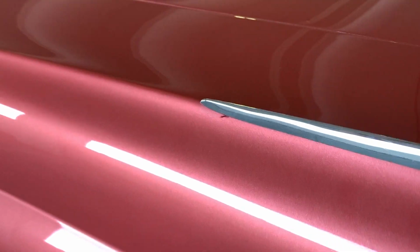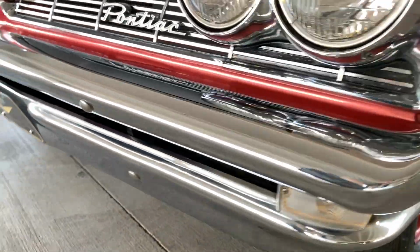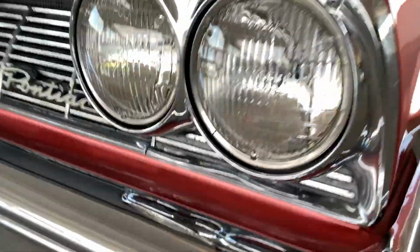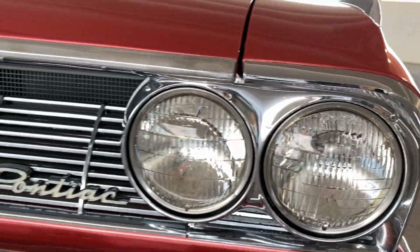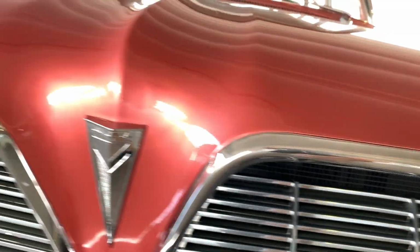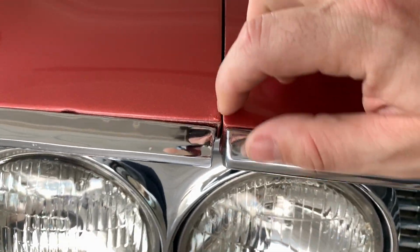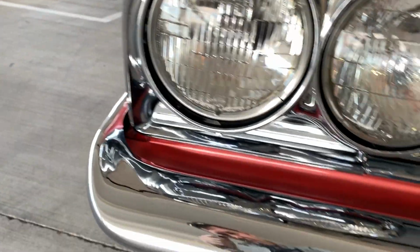You can see most of the chrome on this car has been redone. See all the chrome on the bumpers, beautiful. It's definitely all redone. All the headlight rings here redone. The grille looks original. It's a low mileage car to start with, so that grille is original. It's nice. And all the eyebrows here are nice. One little chip happened there that they touched up. All this is really nice.